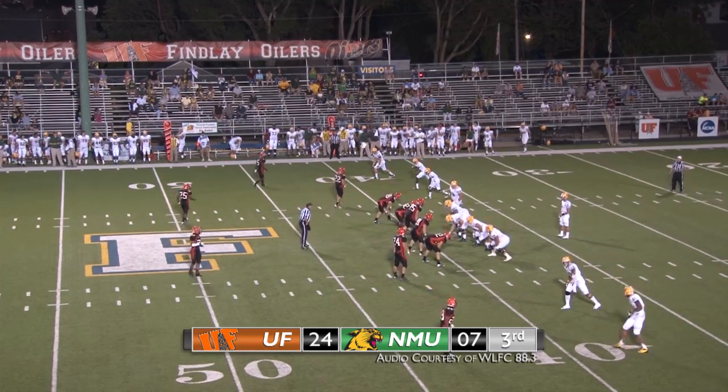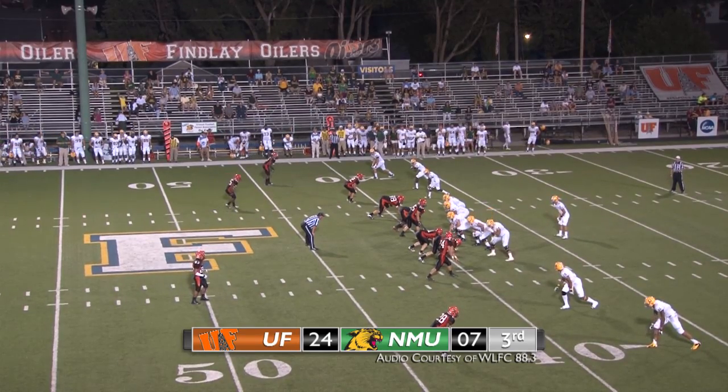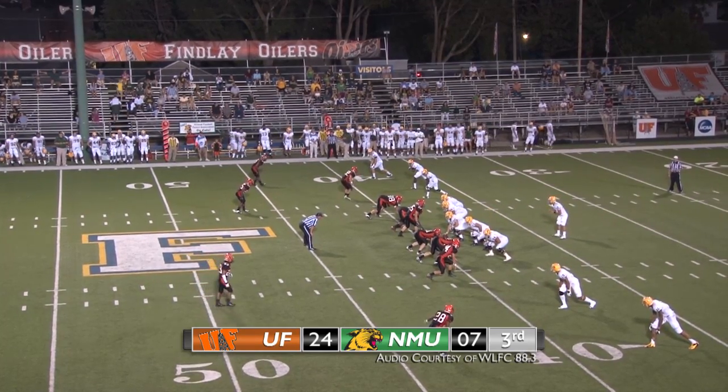3 to the top, 2 to the near side. Morley in that empty backfield set, and tried the 2-minute offense at the end of the half. This was effective for them.